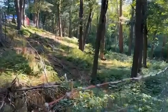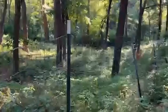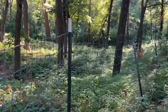I'd really like to put the chickens out in there because they eat all this undergrowth, which is fabulous. This lot are all the way down here, being silly billies.